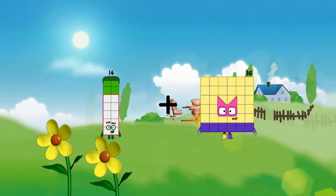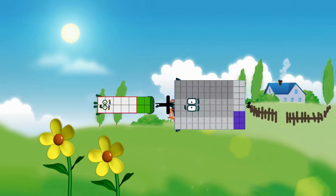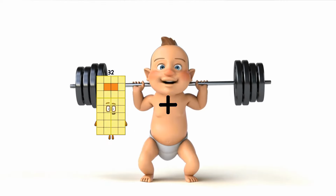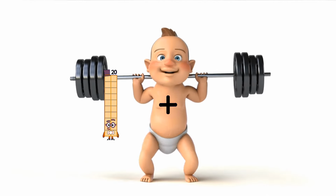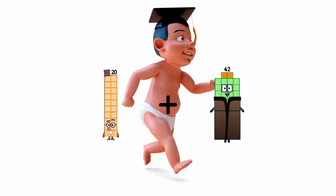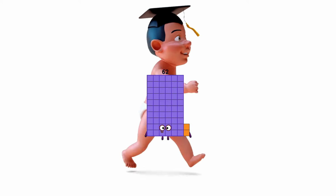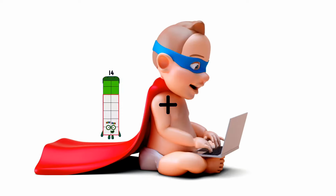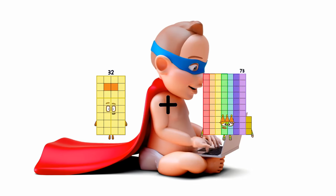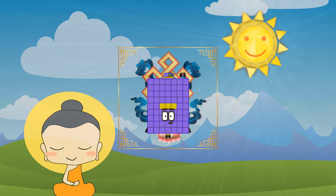14 plus 96 equals 110. 20 plus 42 equals 62. 32 plus 31 equals 63.